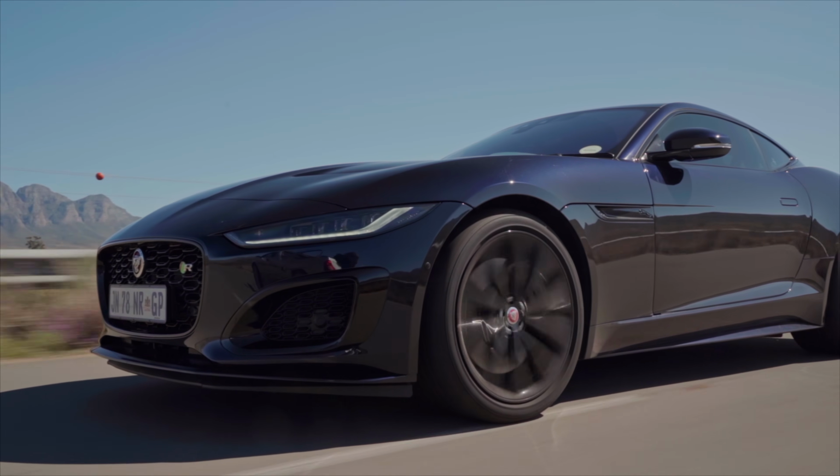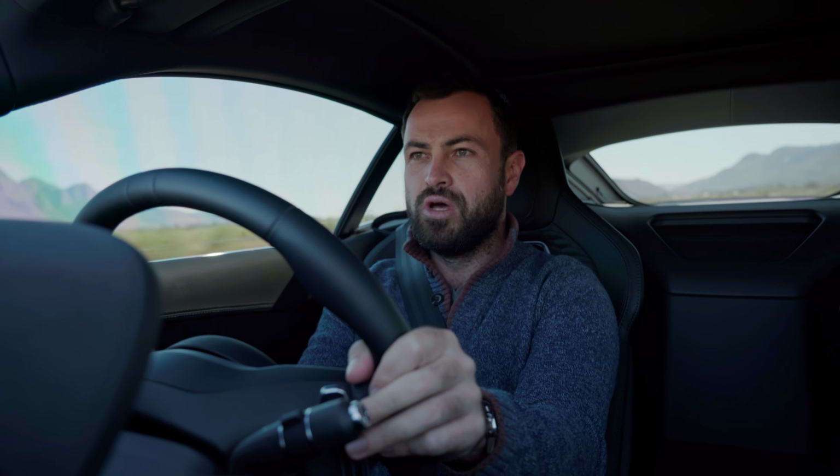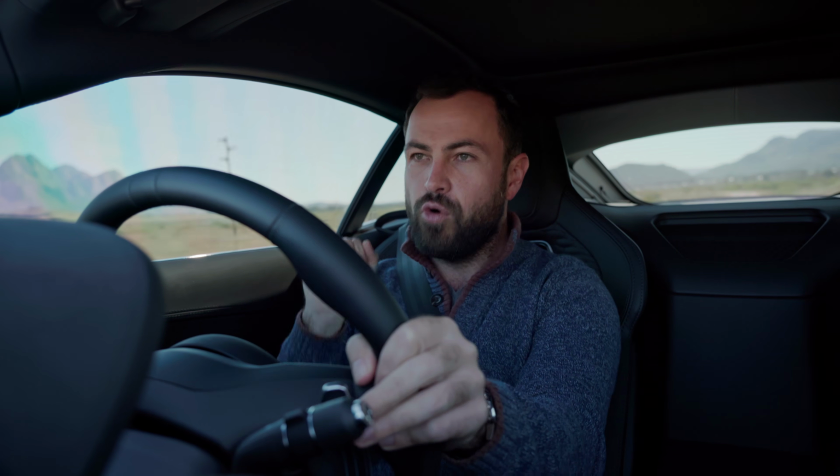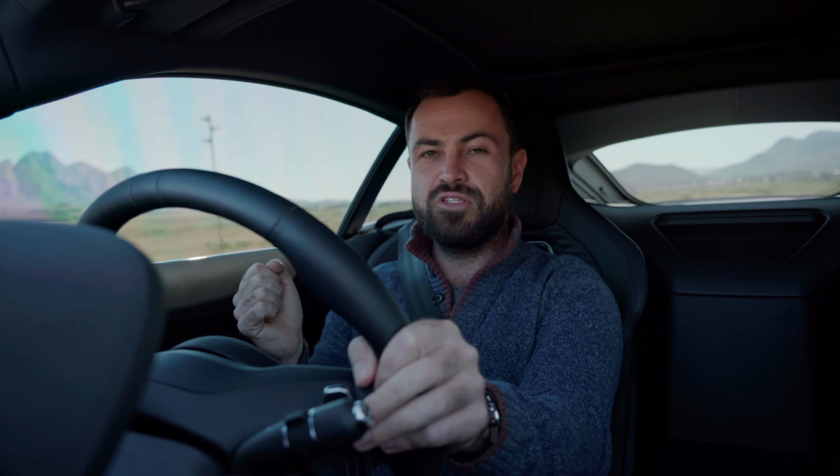So you can get a new F-Type for about 1.2 million rand. And this one that I'm sitting in starts at 2.4 million rand. So it's twice the price. But is it twice the car?